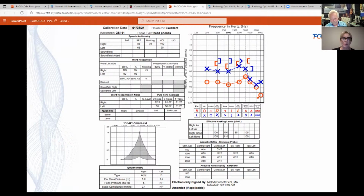The word recognition ability, again, is still very good, 92% and 96% in both ears. And when you look down at the tympanometry section, the tracings are not drawn in on this particular example, but if we look at the numbers in the box below, both ears have abnormal tympanometry. The left eardrum has no movement. The right eardrum has very little movement.